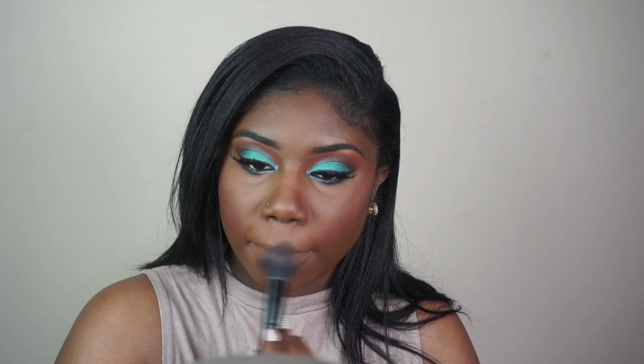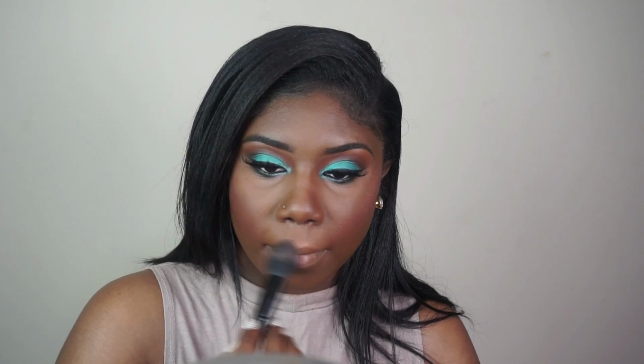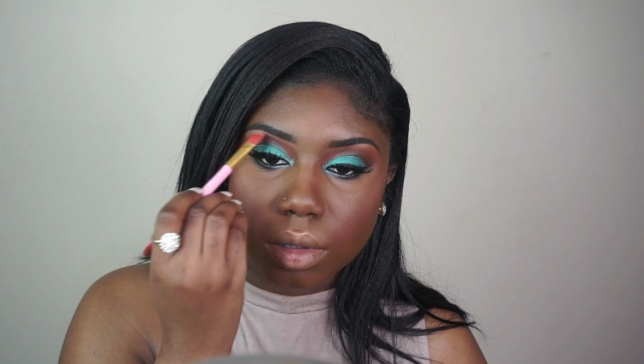Taking this highlighter from Flormar Cosmetics, I'm just going to put this on my cheeks. I love this highlighter because it's not as like boom in your face. It's more subtle and normal. Should I say normal? But yeah, I really like it. It's really subtle. And I'm just highlighting in all my normal, usual places that I always highlight.